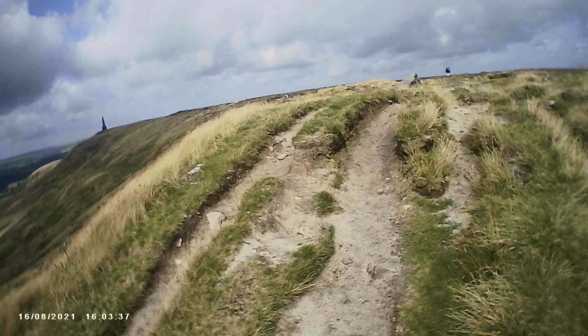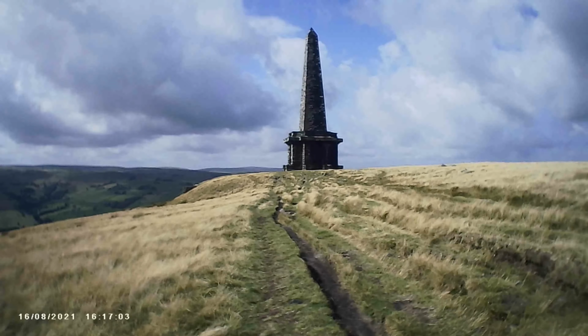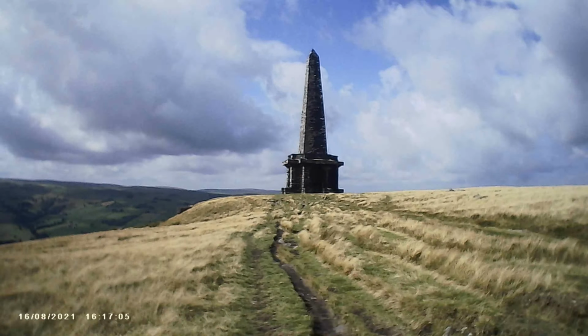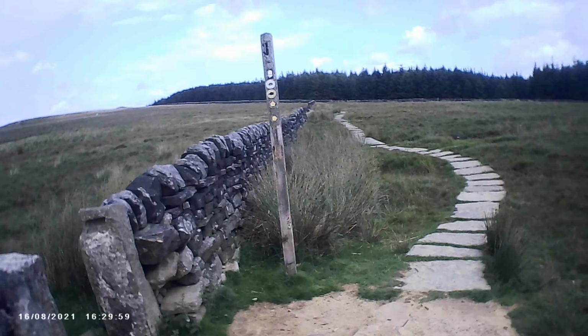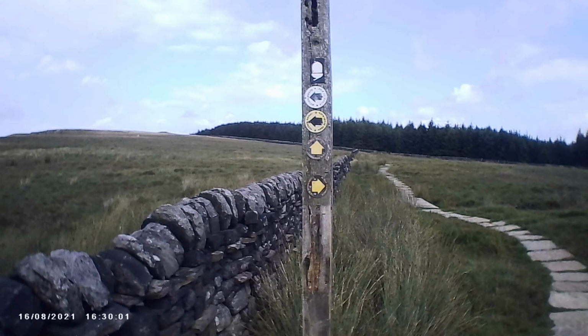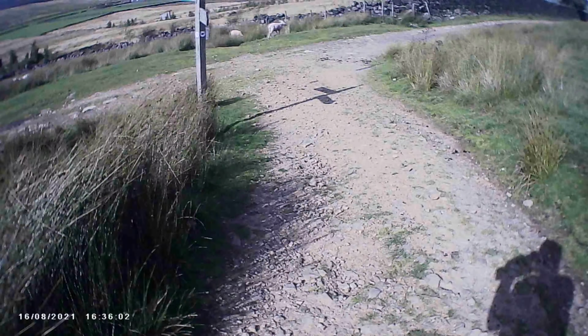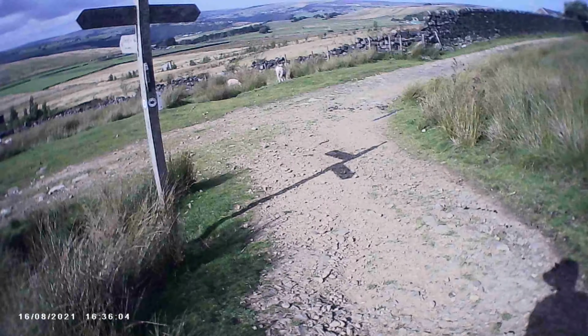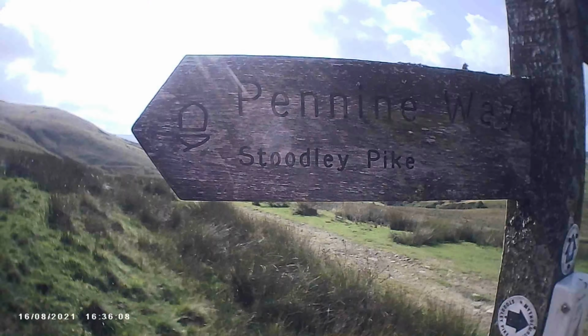Approaching Studley Pike. Shortly after Studley Pike is this turn which would quite easily be missed. Straight across at the crossroads, this is the Pennine Way meets the Pennine Bridle Way.